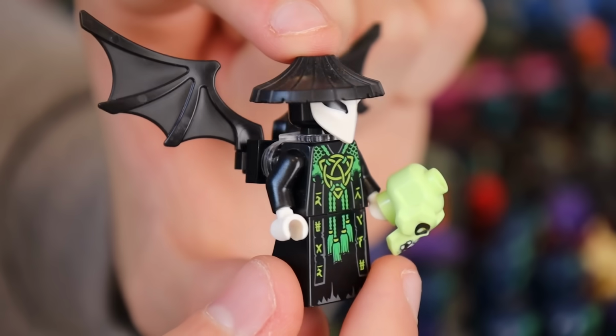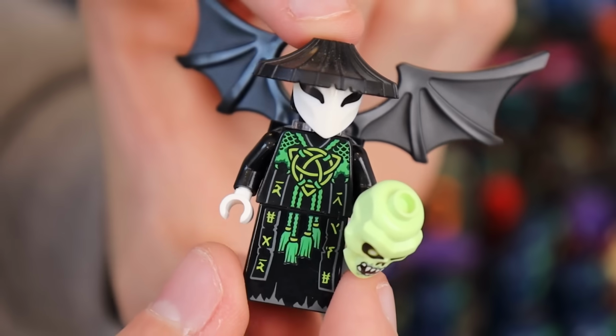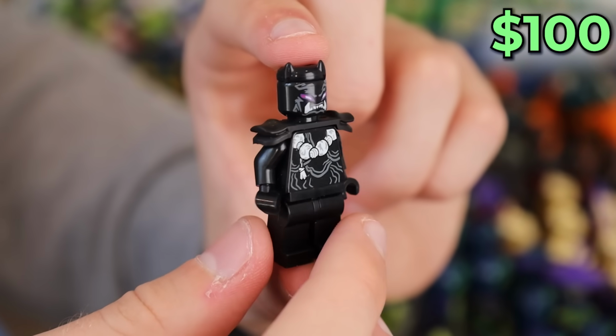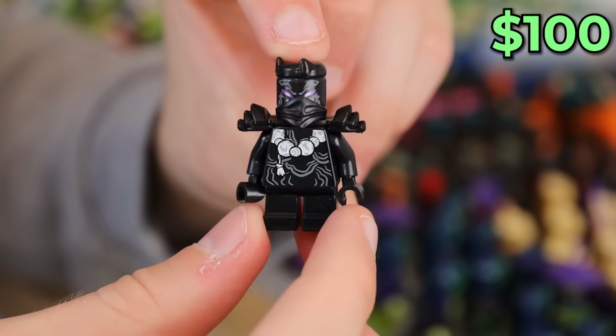I also love the Skull Sorcerer. I think this is a super unique minifigure, as well as some of the most expensive Ninjago minifigures, which are the Oni. These things now go for ridiculous amounts of money. Back in the day, though, you could get these in these little packs where you could get 3 of them. I wish I bought more of these. I would literally be a bagillionaire.